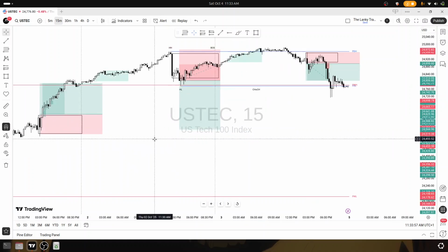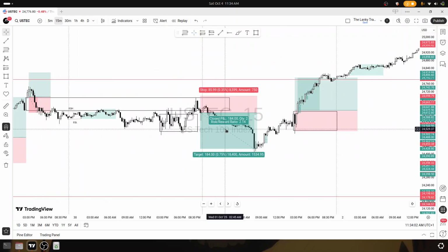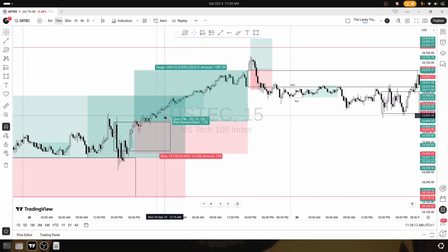Then on Nasdaq, things got better. So this is the way a healthy chart should look, at least much better than US30. So this is an update on our Friday setup. This is our Friday setup. We hit take profit eventually.